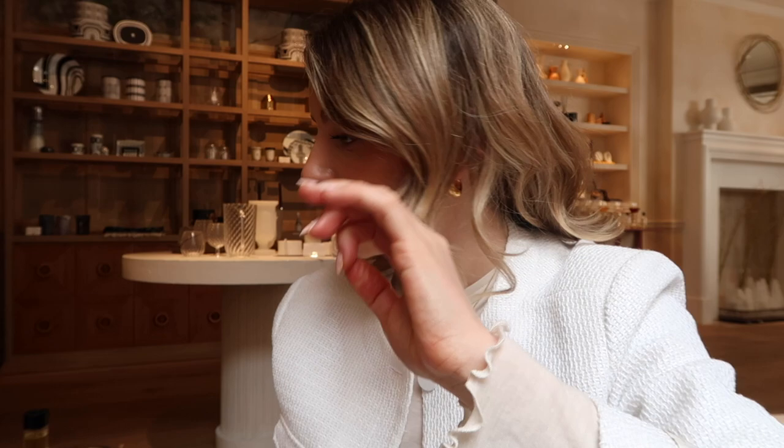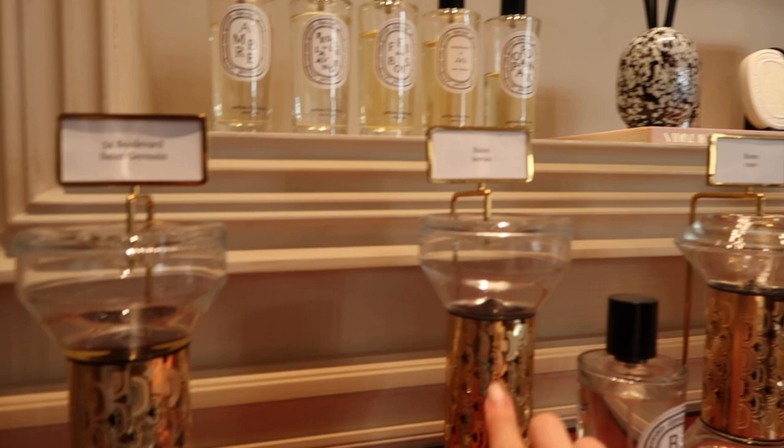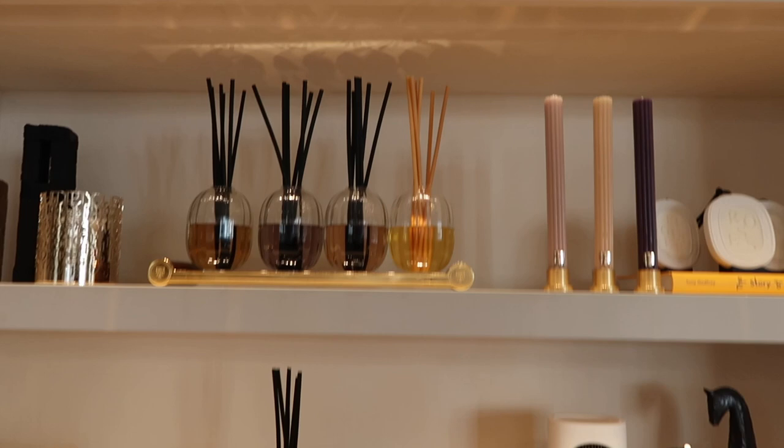But yeah, we're both going for this, but we both want everything for the house. Actually, there is an hourglass diffuser which I wanted, which I might get. It's this one here, and it looks so sweet on the bookcase. You flip it upside down and then it comes out through here. But if you look up here, it's just a really pretty decoration. So yeah, I'm very happy. It smells very lovely.